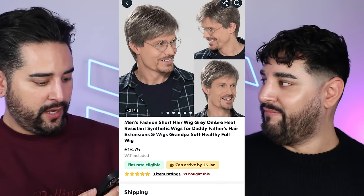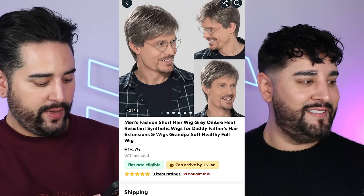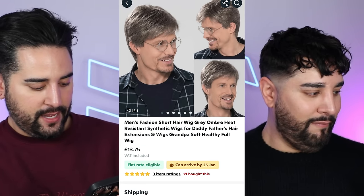Out of 10? 5. I think it's poorly constructed, but I do like the natural texture and weaves. You will be seeing these wigs, of course, make a lot of appearances during our videos now. Instantly in the warehouse. You're gonna like this one. Men's fashion short wig, grey ombre.